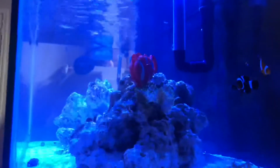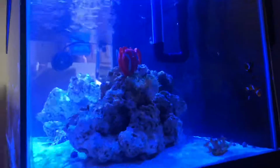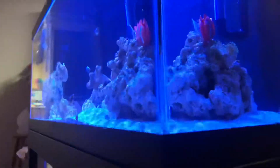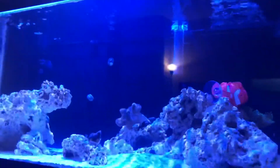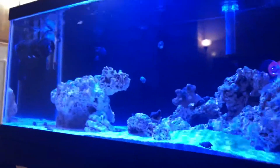Now, you can see I also have the clip in here. It hasn't really seemed to get the clownfish to come near this rock, so I think I'm going to take this thing out and just use it for nori. One other thing, you can see the clown's bothering the leather right now.